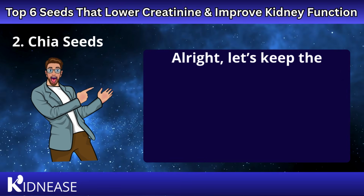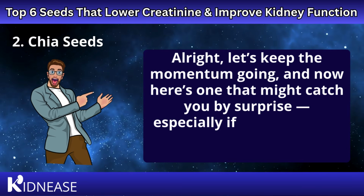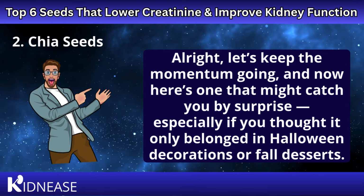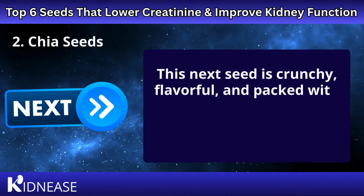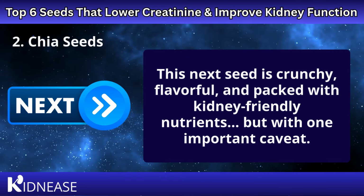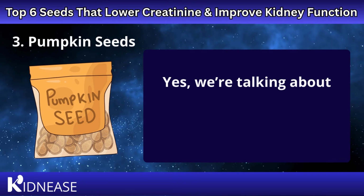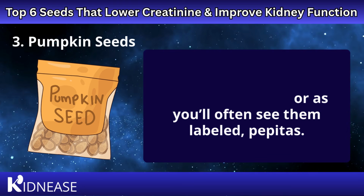All right, let's keep the momentum going. And now here's one that might catch you by surprise, especially if you thought it only belonged in Halloween decorations or fall desserts. This next seed is crunchy, flavorful, and packed with kidney-friendly nutrients. But with one important caveat. Can you guess it? Yes, we're talking about pumpkin seeds, or as you'll often see them labeled, pepitas.